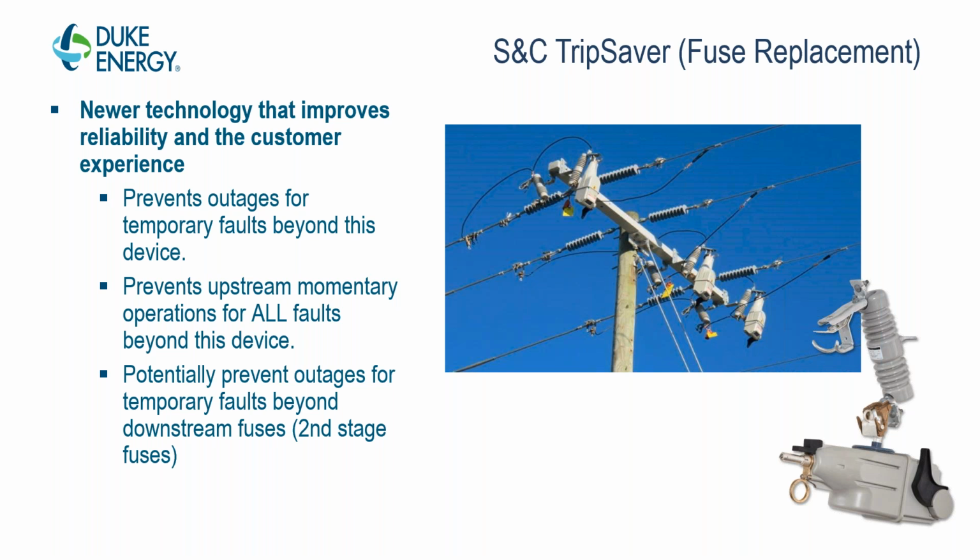And so the way the system's designed is for that fuse to blow or melt, burn, whatever term you want to use, and open up in the event of a fault that's behind it, so that you only lose a section of line that has 10 or 20 or 50 customers on it, and you don't lose the entire 1,500 customer feeder. Well, what we find though is that a lot of those faults are actually temporary in nature.